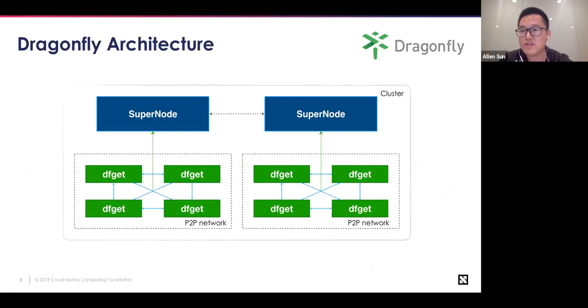Okay, so if anyone has questions or thoughts on Dragonfly, you can feel free to interrupt me to ask. Now here is the architecture of Dragonfly. We have a cluster. In this cluster, we can deploy supernode in a high availability mode. So in this picture, you can see two supernodes. The supernode provides the CDN features and the P2P scheduling features. Under the supernode, you can see the dfget agents, which will construct a peer network to pull the files at the same time. So we can see a P2P network. This is a very brief architecture of Dragonfly, and we can talk about it later.